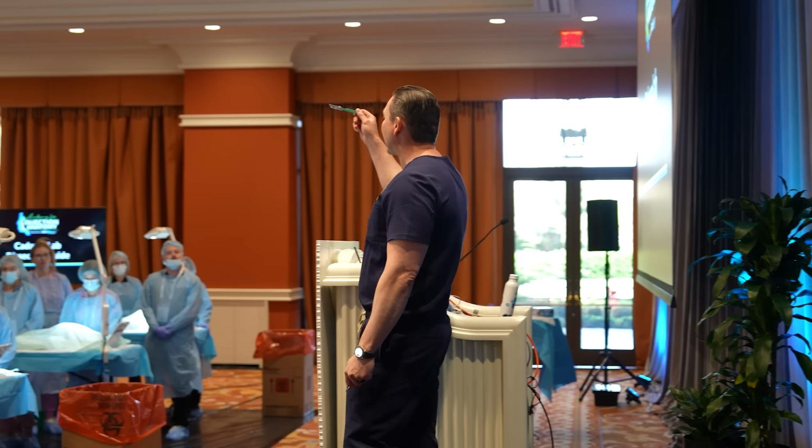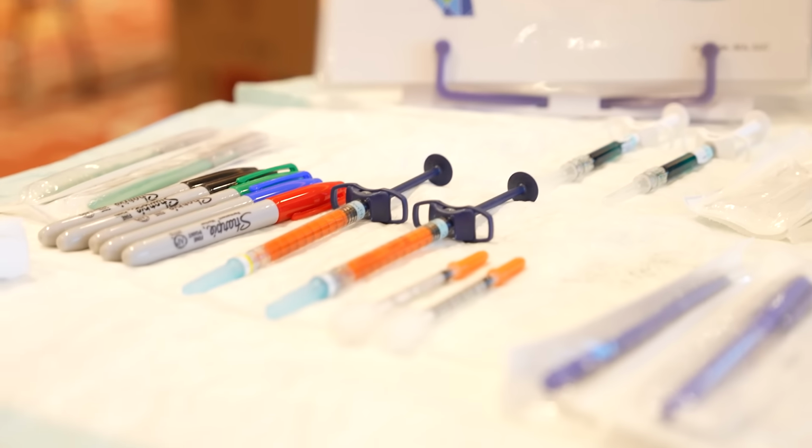My experience in the cadaver lab was wonderful. It was nice to be able to feel those planes and know exactly where I was going with the needle or cannula, and that I was in those safe zones as we dissected and was able to see that with the dye inside the filler.